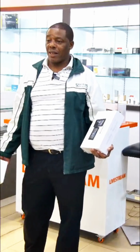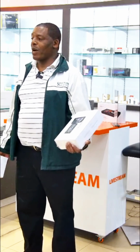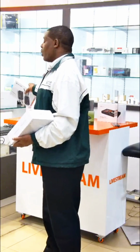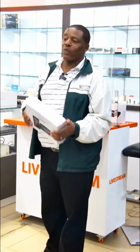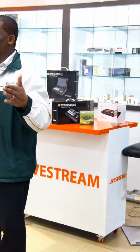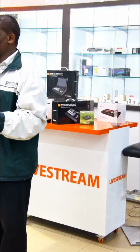You don't need power. Okay? For us, we have improvised. We have power banks. So you connect it to a power bank and go the whole 24 hours, no big problem. But if you have a mixer, if power goes off, you are disadvantaged in a way. But I'm not saying each of these solutions is good. It's good for many different setups.